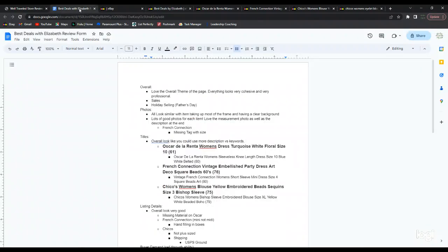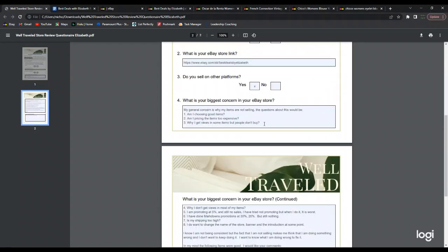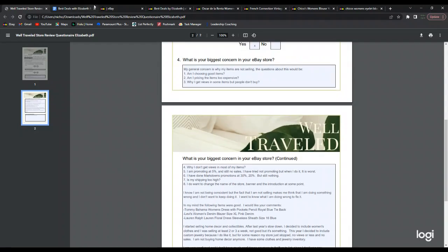I do have a page here with my notes, and I also have this page here at the top that is all of your information and all the questions that you had. So you'll see me referencing between the few.